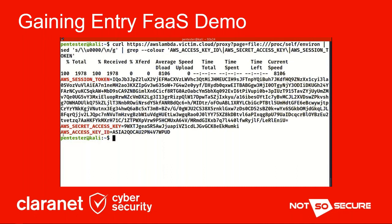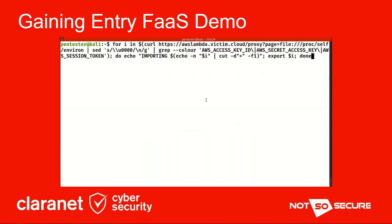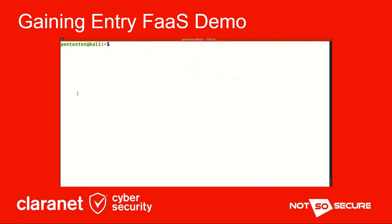So one last time, we're going to run this same command again, except I'm going to run it inside of a for loop. So what I'm telling the system here is that for each line that comes back from the previous command, I want you to set it as an environment variable using the export command. And I can check that those have been set by echoing one of them out. So let's see what we can access using these tokens.